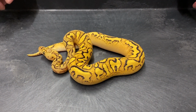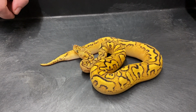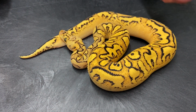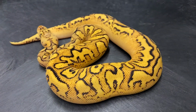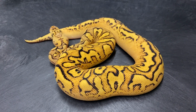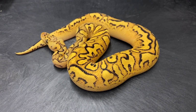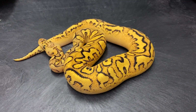Orange Dream, Enchi is something I definitely want to put in it. I hope the Enchi doesn't make the pattern too streamlined and you go back to more of that striping down the back. I don't want that. I want this blown up kind of bandity looking crazy pattern. I just think that calico has so much potential in clown. Even though the typical normal calico clown isn't anything real crazy, it's adding yellow belly. Yellow belly is what really brings out the potential in calico clown, I think.